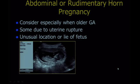You can also get pregnancies in the abdomen or in a rudimentary horn, that is a uterus that's unicornuate with a rudimentary horn, and you should especially consider this when you've got an embryo, or that is a pregnancy outside the uterus that's a little bigger, as in this case. On first glance, here we see amniotic cavity, placenta, here's the embryo. It correlates in crown rump length with about 13 weeks.